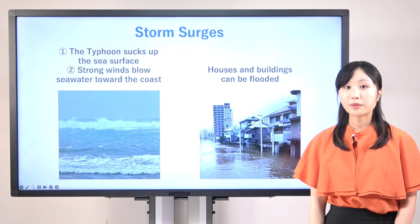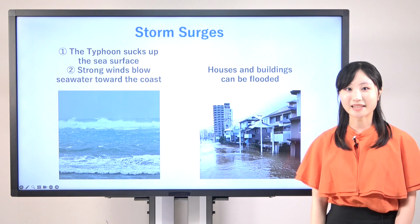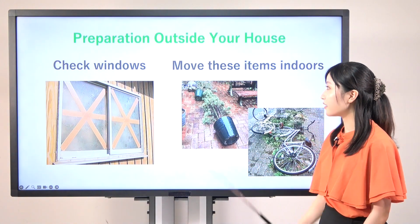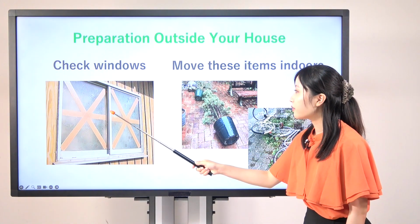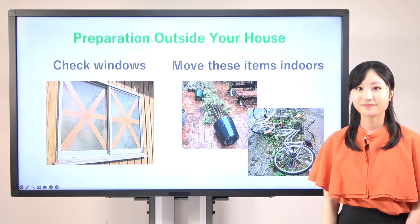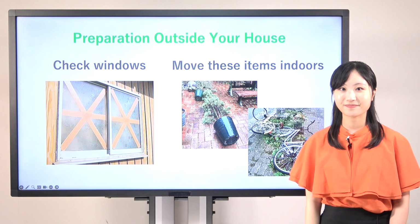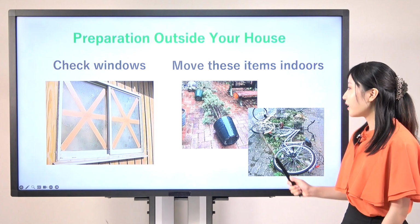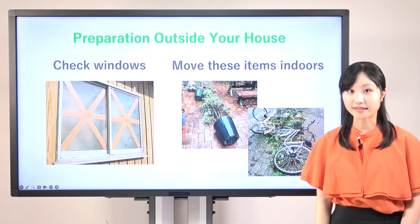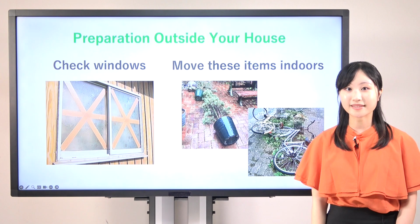So, how can we prepare to protect ourselves from these damages? I will tell you 3 main steps. The first is preparation outside your house. Check for cracks in windows and rattling of window frames, and reinforce them if necessary. By doing this, you can prevent windows from breaking and causing injury. Also, move flower pots and bicycles indoors to make sure they will not be blown away by strong winds. These preparations should be done before strong winds and heavy rains.